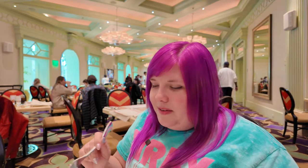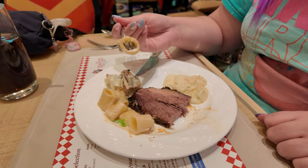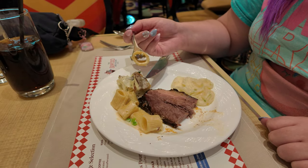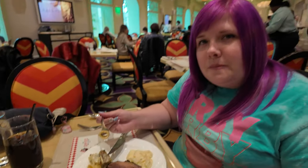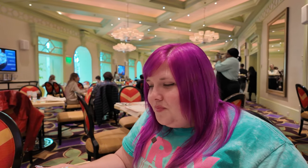I'm scared of this one. Four cheese mac and cheese, but it's got peas in it. Who puts peas in their mac and cheese? Okay, does anybody actually put peas in their mac and cheese, though? And if you do, why? Why would you ruin mac with green peas? Why? All right, let's see how this is.